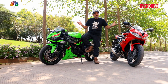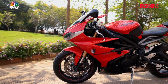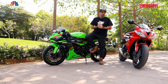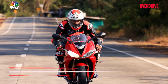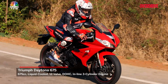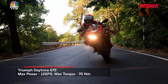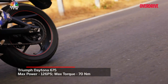Apart from being middleweight supersport machines, there's another common thread for these two motorcycles. Both of them go against the convention and employ unconventional engine configurations when you compare it to the typical 599cc inline-4 configuration that we see in the supersport segment. The Triumph Daytona 675 boasts of a potent 675cc three-cylinder engine, delivering around 126 horsepower. This power plant, while not as outright powerful as some of its competitors, offers a unique blend of torque-rich performance and a linear power delivery.